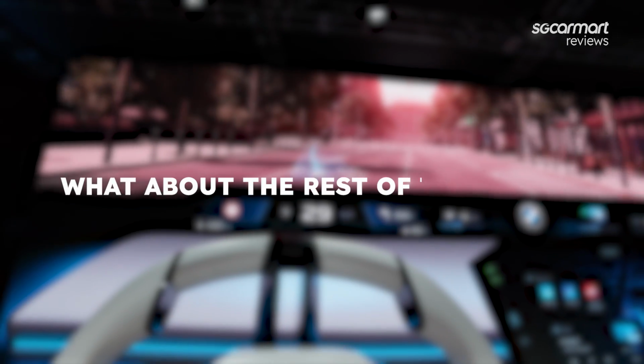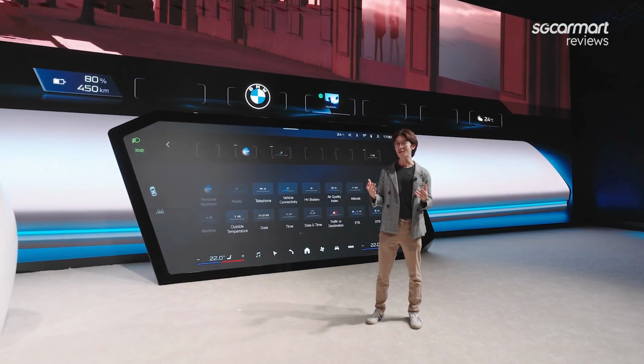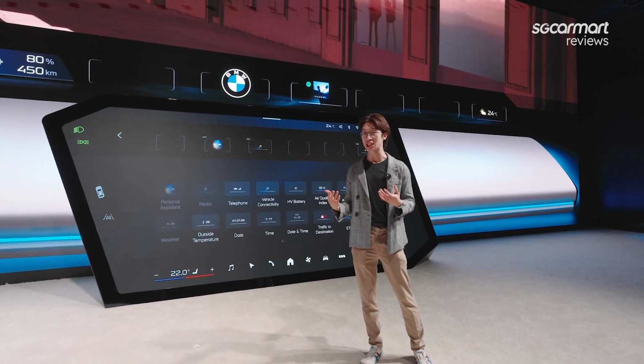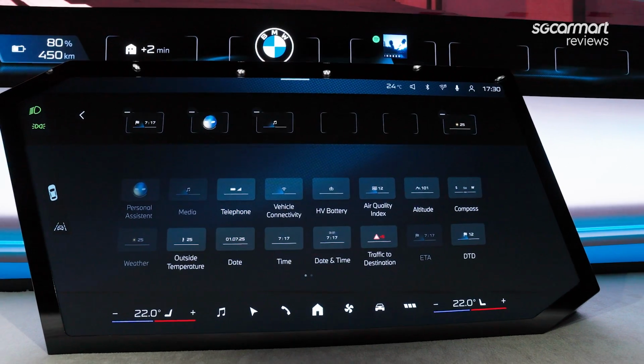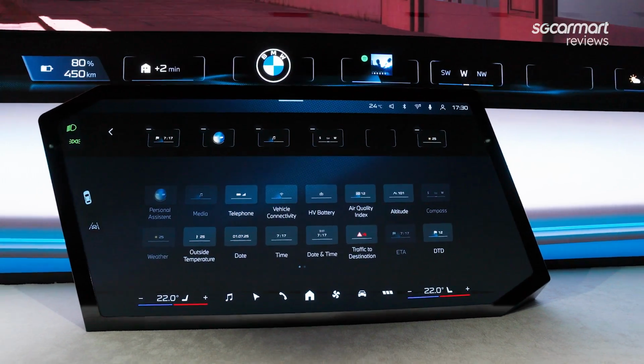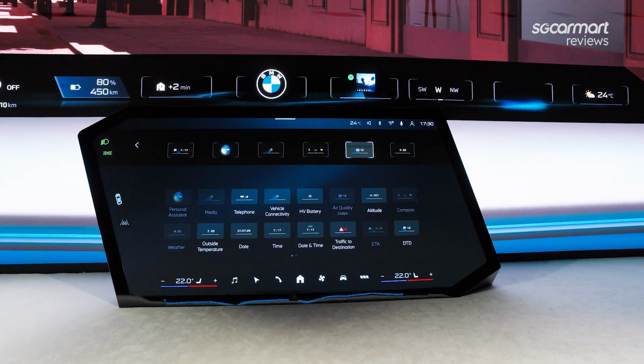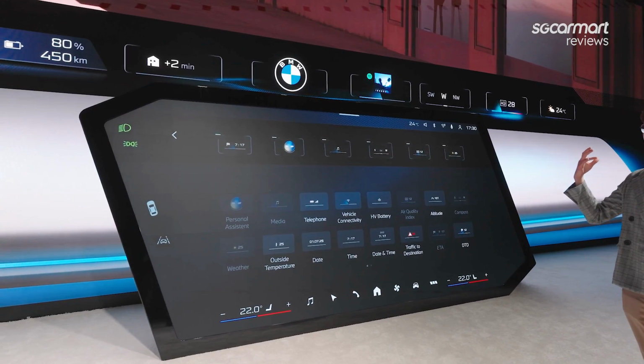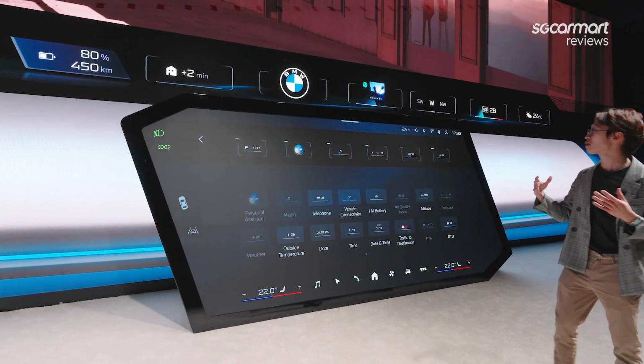But what about the rest of the display? Right, so a key part of the all-new BMW iDrive system is the availability of individualization as well as customizability. So as you can see by this screen behind me, you can actually drag icons that go all the way up into the Panoramic Vision display. And this can contain up to 6 icons to contain all the important functions that you want as you're driving.